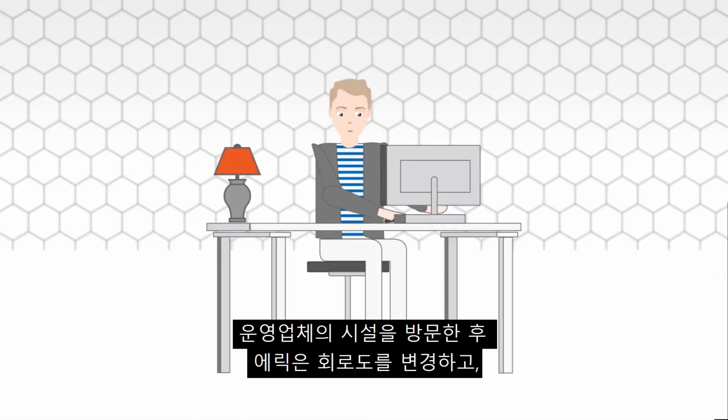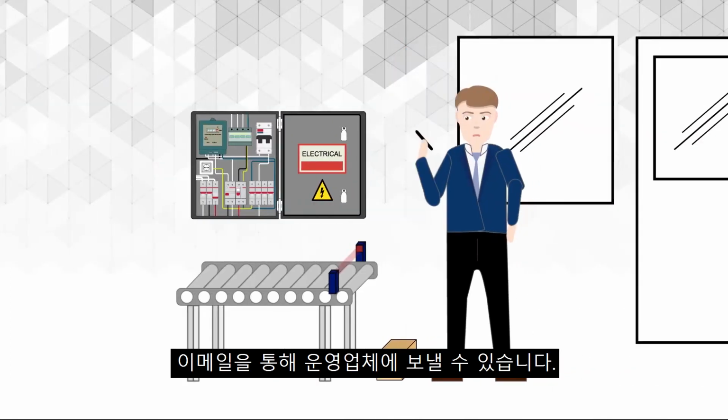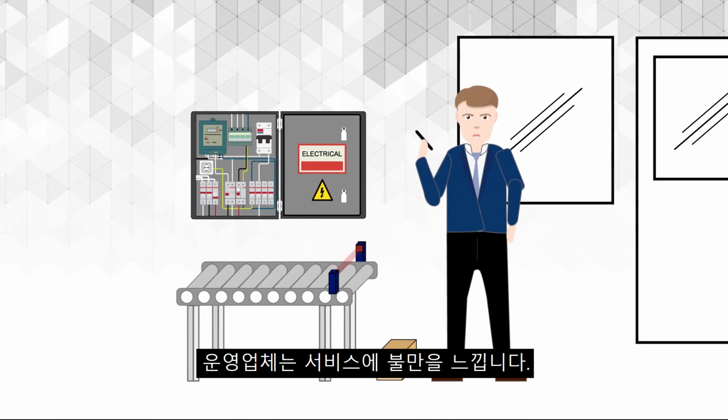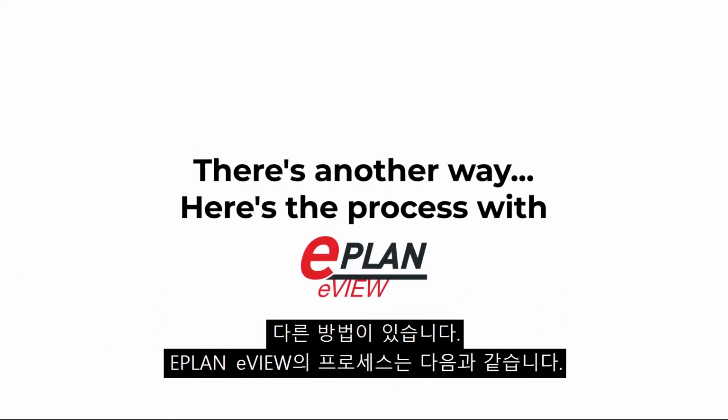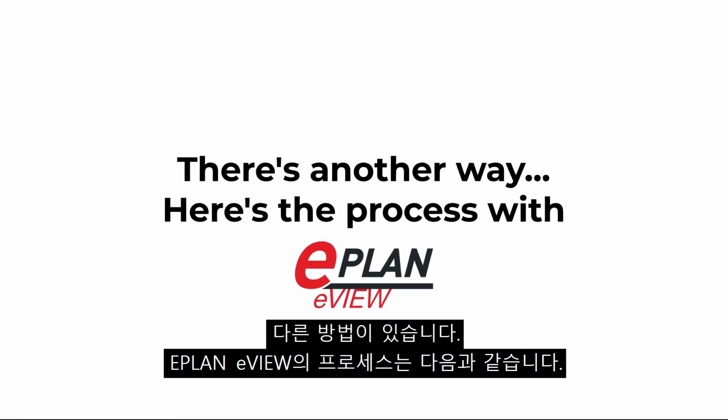After visiting the operator's facilities, Eric is able to do the changes in the schematic and sends it via email to the operator. The operator is dissatisfied with the service since the process is confusing and needs a lot of time and resources. There's another way. Here's the process with EPLAN eVIEW.